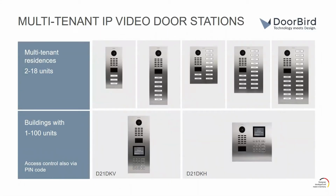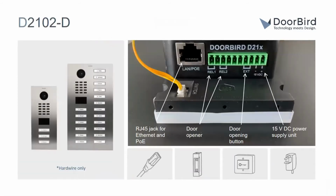So we can go from 2 to 18 individual units or apartments with the individual call buttons. Once we go past 18, now we're looking at the directory unit for the D21 X series. So again, looking at the D2102 or 18 unit button unit, this has, again, the same features on the back. So you have that dedicated LAN connection. You have the 2 relays, just like all the D21 models. You have a third-party access control device terminal, and you have the included terminal for transformer.